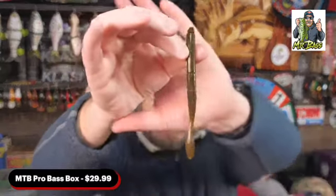Let's take a look at the Bubble Butt up close. To me, when I saw this worm, I have not fished the Bubble Butt before, but I fish a lot of worms.